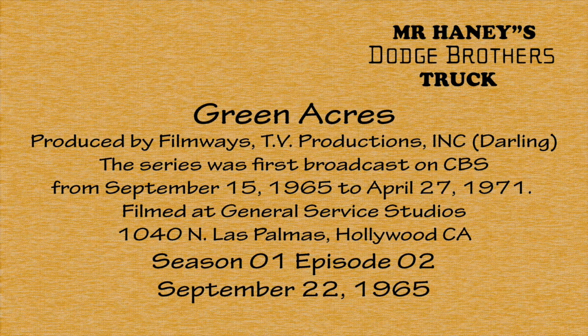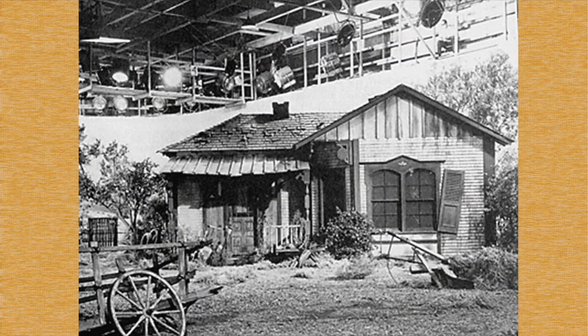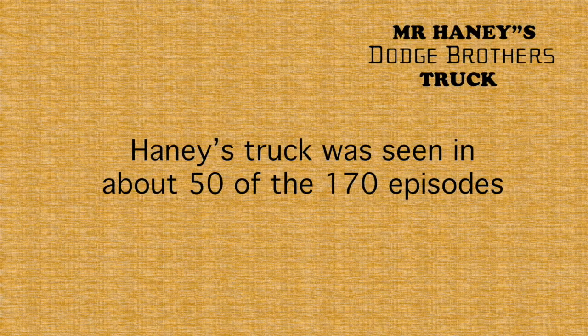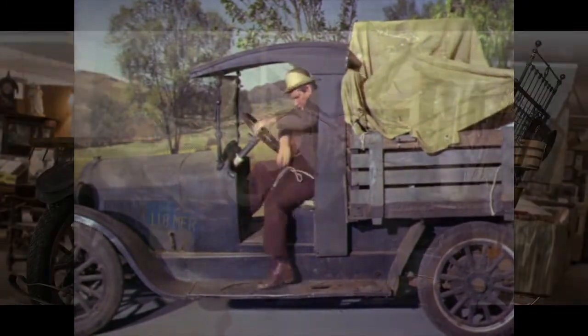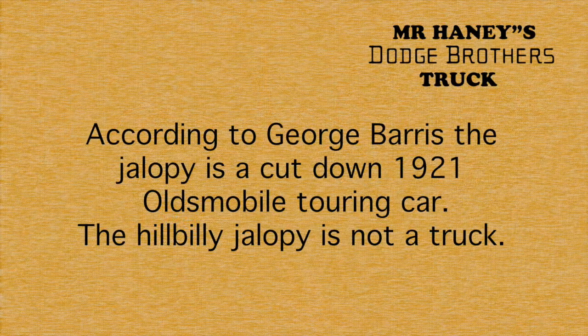Green Acres was filmed on Stage 5 at General Services Studios in Los Angeles, starring Eddie Albert, Eva Gabor, and Pat Buttram as Mr. Haney. On a list of top 20 trucks in films, Mr. Haney's flatbed comes in second, behind the Beverly Hillbillies jalopy. According to George Barris, the jalopy is a cut-down Oldsmobile touring car.